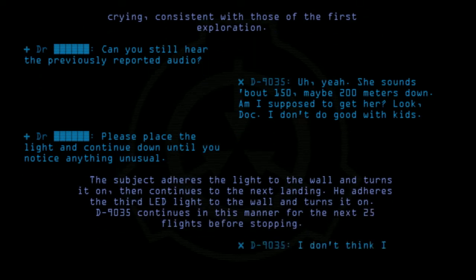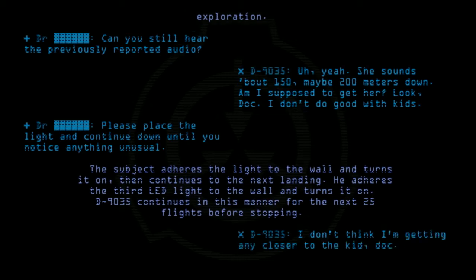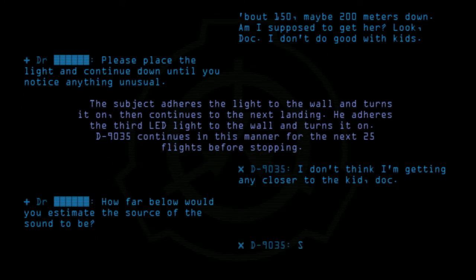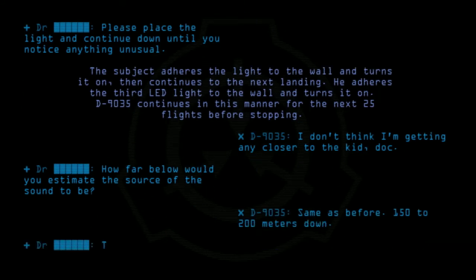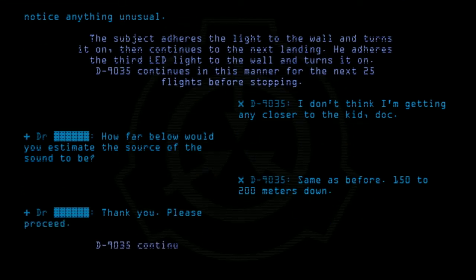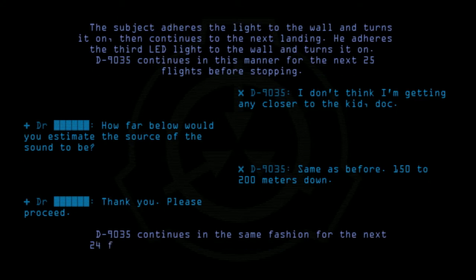I don't think I'm getting any closer to the kid, Doc. How far below would you estimate the source of the sound to be? Same as before. 150 to 200 meters down. Thank you. Please proceed. D9035 continues in the same fashion for the next 24 flights.